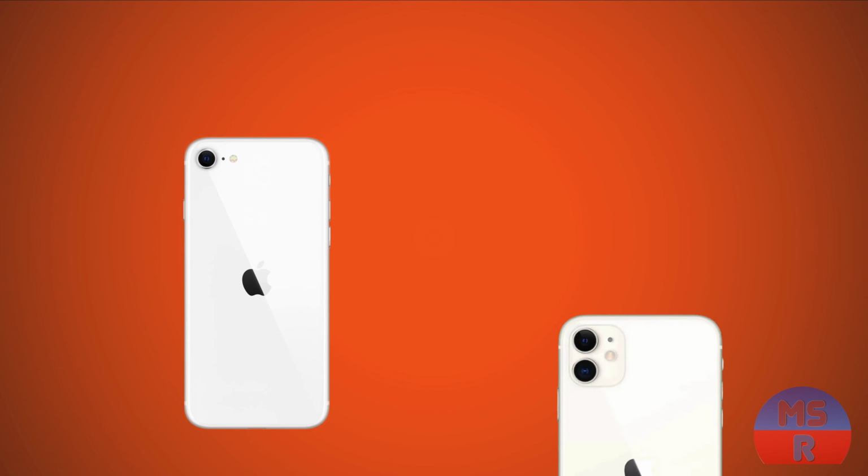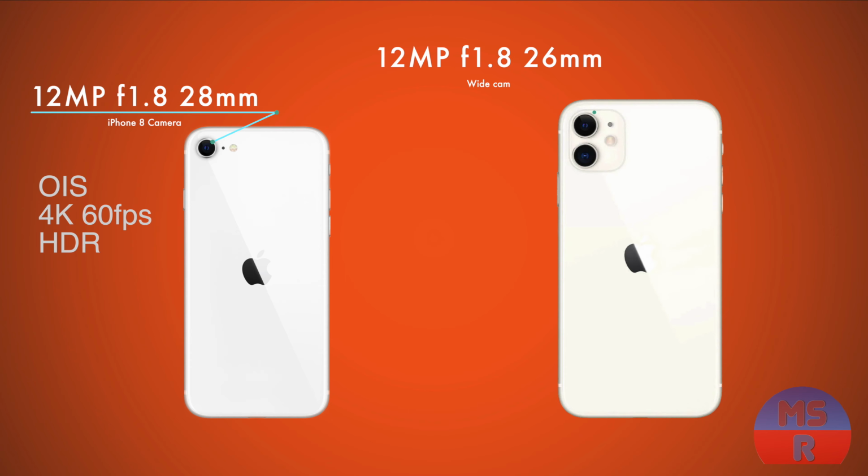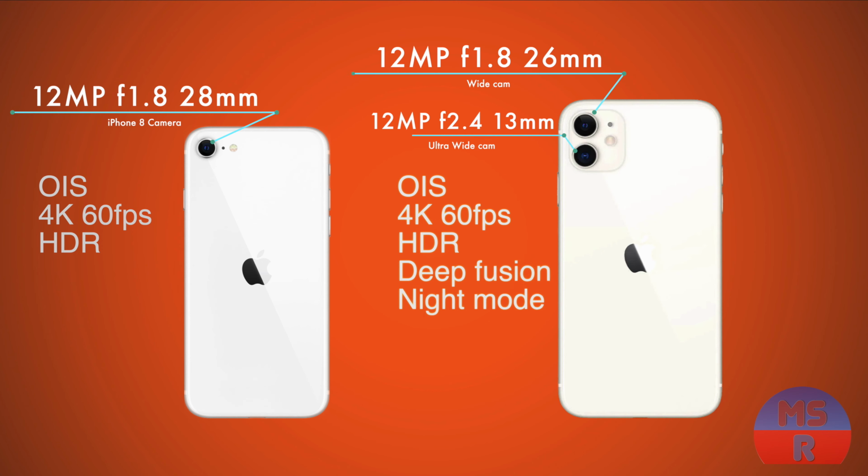Now on to the camera, where there is actually a big difference. Starting with the specs for the main back camera, the 28mm lens on the SE is a bit narrower versus the 26mm on the 11, which also comes with an extra ultra-wide 13mm lens. The SE is working with an iPhone 8 camera, but equalizes things by benefiting from the image processing that the A13 chip provides. But due to the age of the camera or by design, it misses out on some of the newest features such as night mode, deep fusion, video HDR, and zoom mic, along with a handicapped portrait mode.